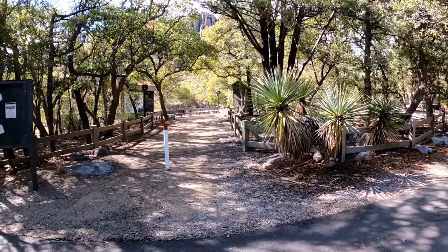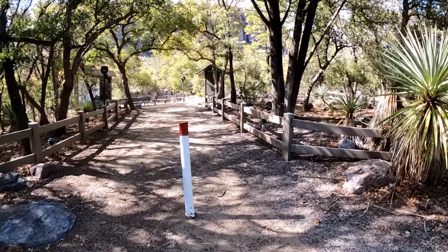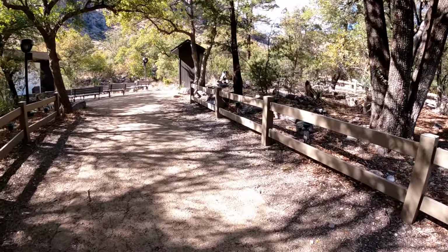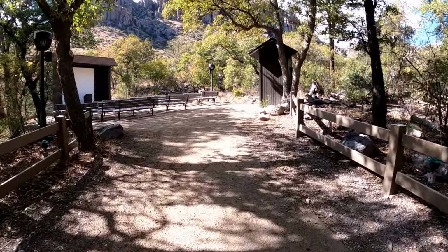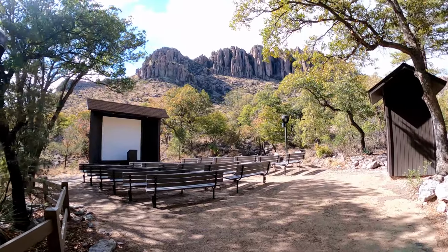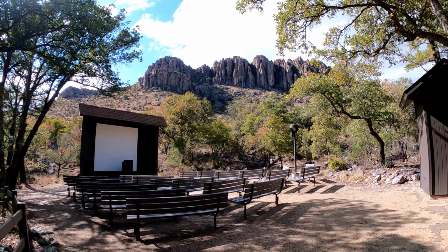Oh, here is the amphitheater. Oh, what a view. That's quite a backdrop.